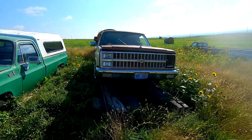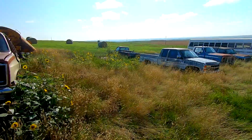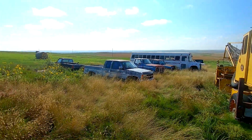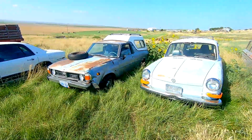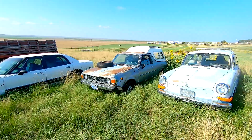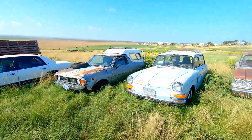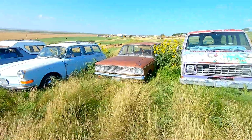Got a Suburban. And then some newer Fords and a Chevrolet right here. Is this a Subaru? Yeah, Subaru Brat. That's owned by a guy named Reed Stosher, and I actually did get the okay to sell that for $500 as well. That one's for sale, $500 on that. And it has a title. I've never seen one before. I'm not a Subaru guy.